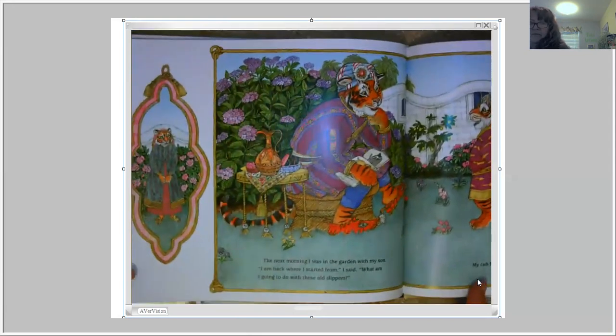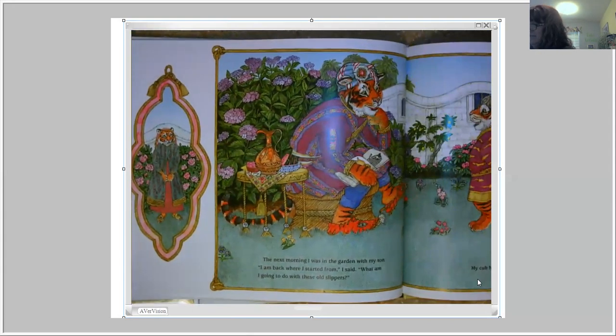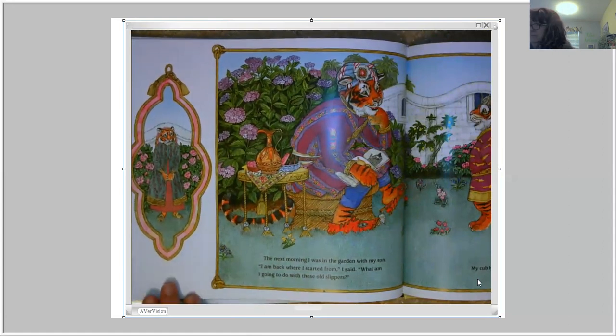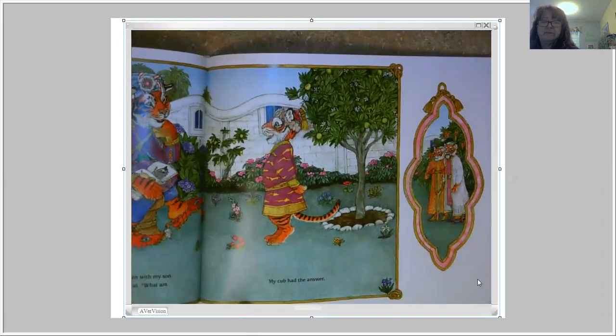The next morning, I was in the garden with my son. "I am back where I started from," I said. "What am I going to do with these old slippers?" My cub had the answer.